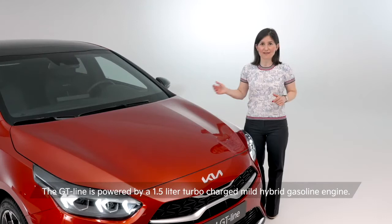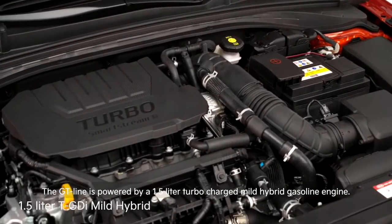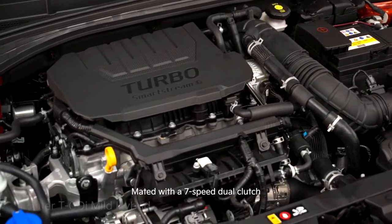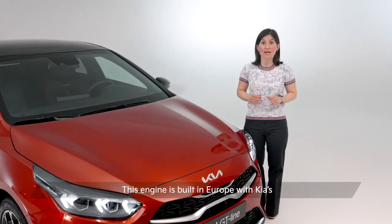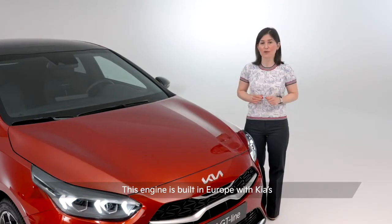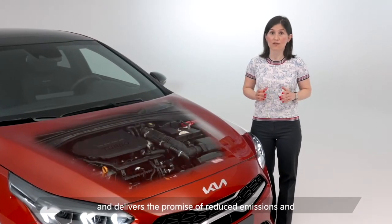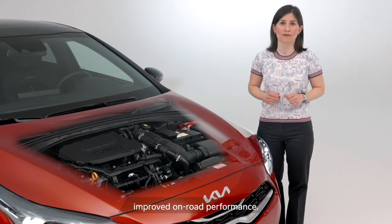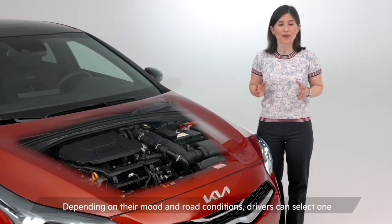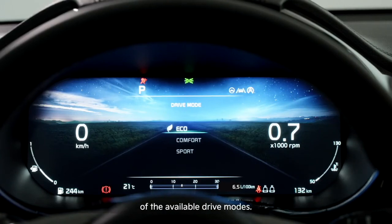The GT line is powered by a 1.5-liter turbocharged mild hybrid gasoline engine. Mated with a 7-speed dual-clutch transmission, it delivers 160 horsepower. This engine is built in Europe with Kia's latest SmartStream powertrain innovations and delivers the promise of reduced emissions and improved on-road performance. Depending on their mood and road conditions, drivers can select one of the available drive modes.